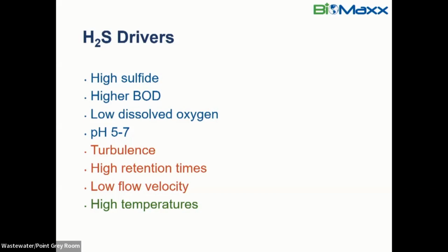Some of these items down near the bottom of the screen here, we can affect through better engineering design. If we have a lot of turbulence in a system, that will help release the H2S that's in the water phase and help it get into the vapor phase. So if we can design the system so that we don't have a lot of drop manholes with big waterfalls of sewage dropping a long way and stirring stuff up, that can help. Retention times, combined with low flow velocities, is something we can do things about.